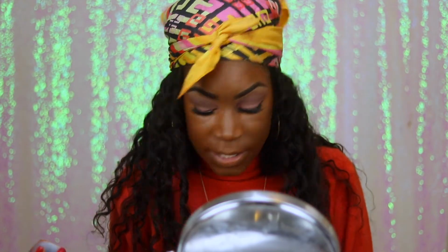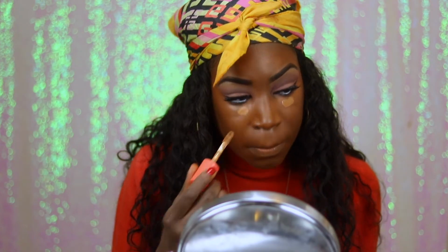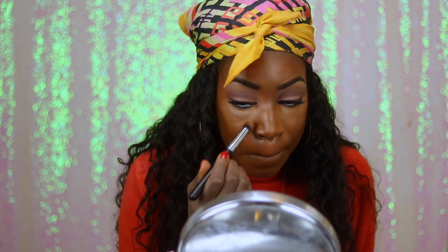And because I like my eyes to be brighter, I'm gonna go in with the Juvia's Place concealer in the color number 10.